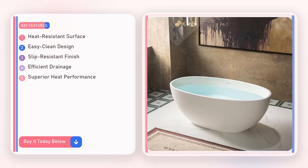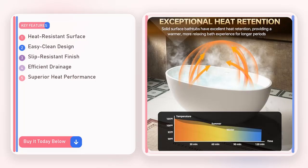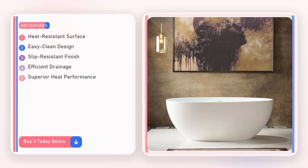The repairable and renewable surface claim is also worth noting. If you ever chip a corner or get a small scratch, the manufacturer says you can sand it down and recoat it without having to replace the whole tub. That's a level of longevity most acrylic tubs simply don't offer.